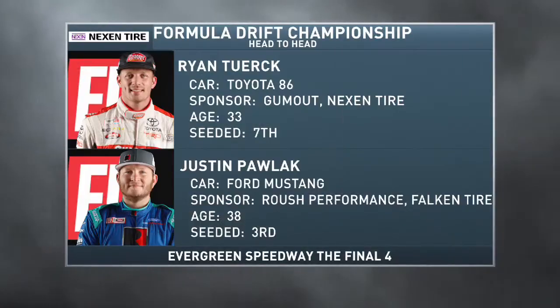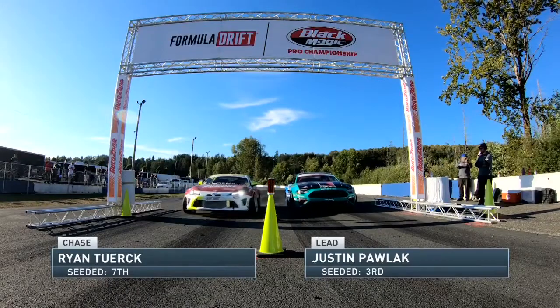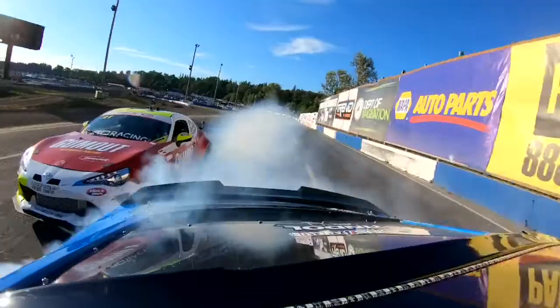Well, James Dean's spot is settled. He's going against one of these drivers. Ryan Turk hasn't been on the box in a minute, but Justin Pollock most recently got third in New Jersey, where James Dean got the win. Big battle ahead here. This driver that wins is going to the finals against James Dean. Who's it going to be?